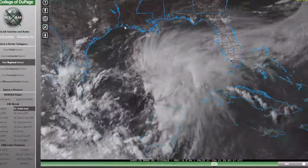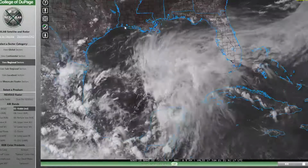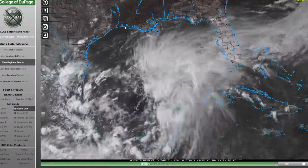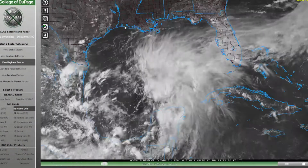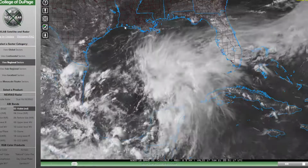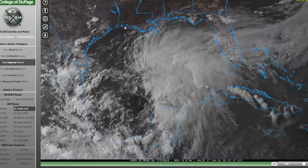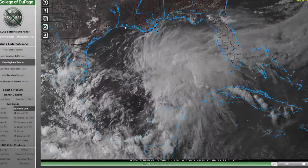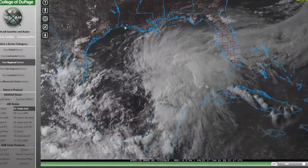southern Louisiana and Mississippi and Alabama, and if you are under a flash flood warning, be sure to not be driving and avoid low-lying areas. You know the drill, turn around, don't drown. And if you're in a coastal community, please do listen to your local authorities for any official information regarding where you live and if there will be any coastal flooding in your area.